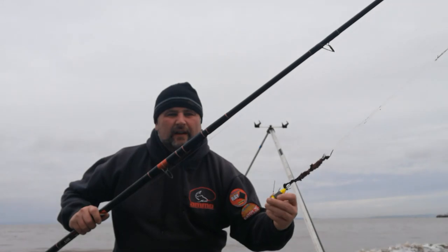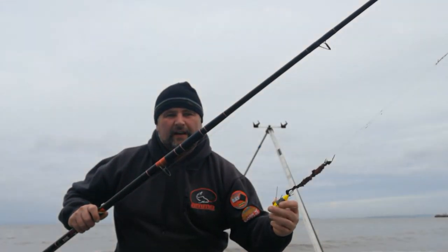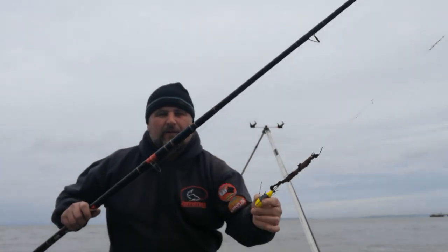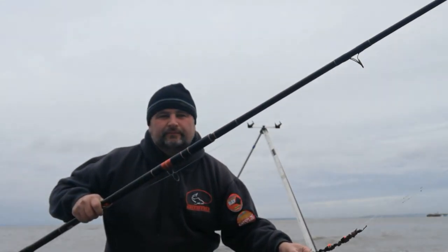Perfect time really. Smallish tides, perfect tides for what I like down here. So we're gonna stick a couple of big worm baits out. This one's a small one first of all to get it out and go from there.